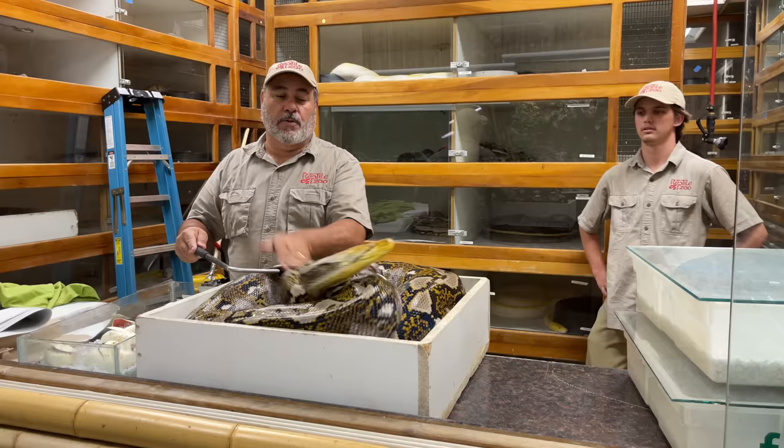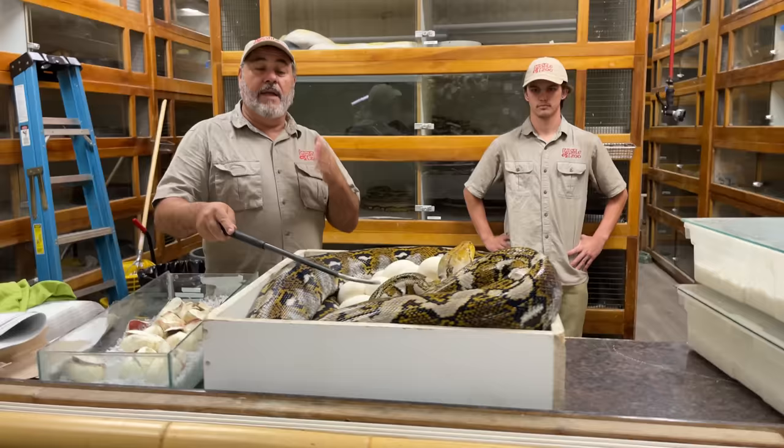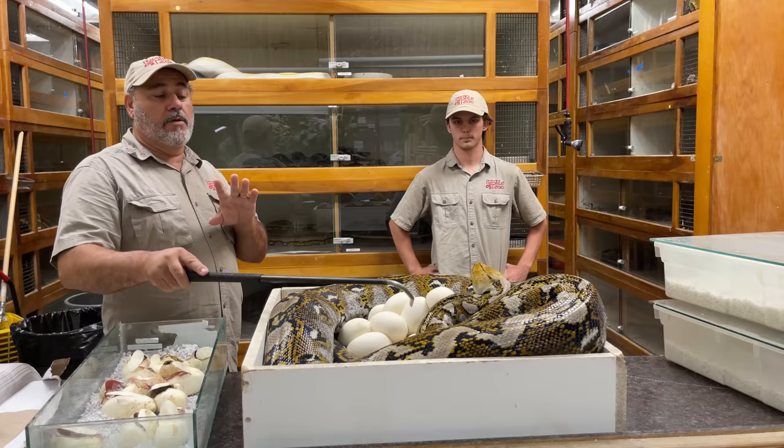So the idea is real simple. I'm going to get those eggs without her getting all stressed out. And the cool part about it is, the other thing we're saving is she has to sit on these eggs for three months. No food. Whatever water would rain on them was all they'd get in the wild. And in here, of course, they have a bowl close by.